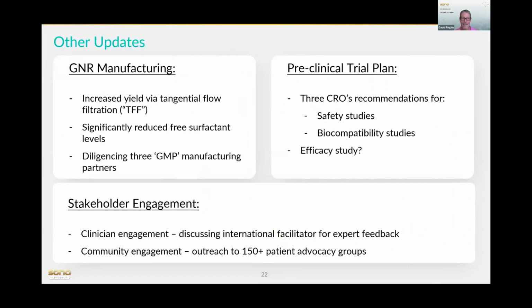Other updates in different areas, the GNR gold nanorod manufacturing, we've made some improvements in that. We've really been refining that process, and we're almost done screening 3 manufacturing partners, and would of course be announcing the selection of that partner. The preclinical trials plan, I think I just spoke to that. And finally, on the engagement, of course, the outreach we're making to a number of different organizations, and something that is going to be facilitated even further by the Excite international engagement.